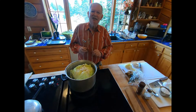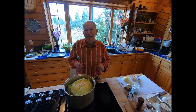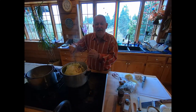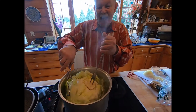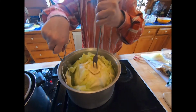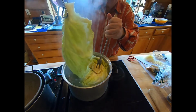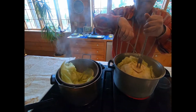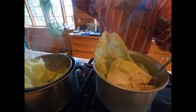So let's take a rest, and I'll get back to you when I'm ready with the leaves to wrap. What I'm going to do now is take off the outer 3 leaves. Remember I said that cabbages come in 3 leaf layers. So here's one. Try to keep them whole. That's the important thing, because when you wrap, you don't want them to fall apart or have holes.